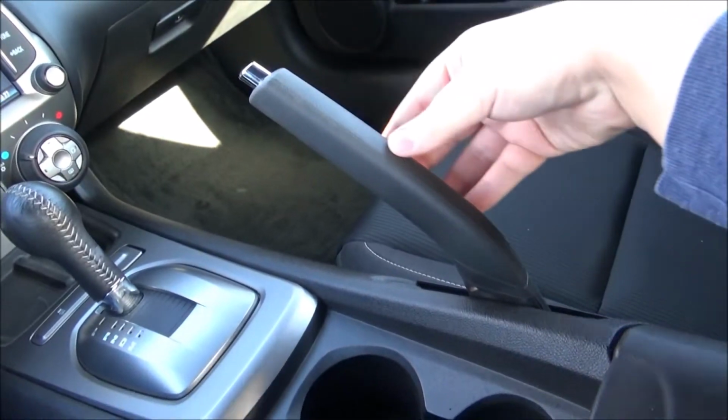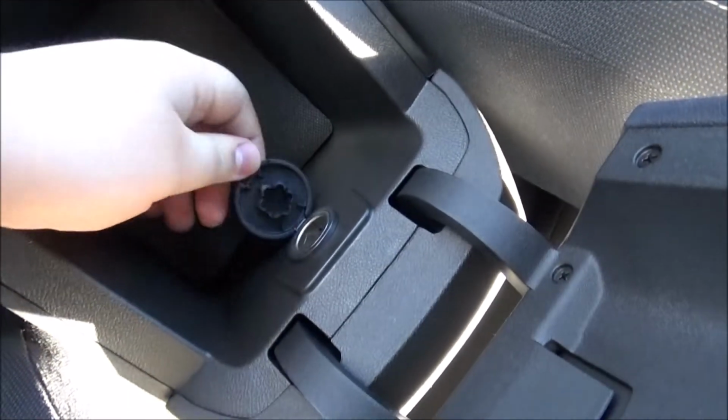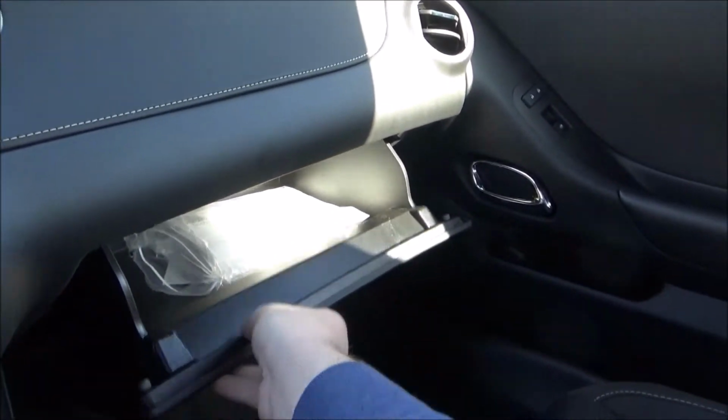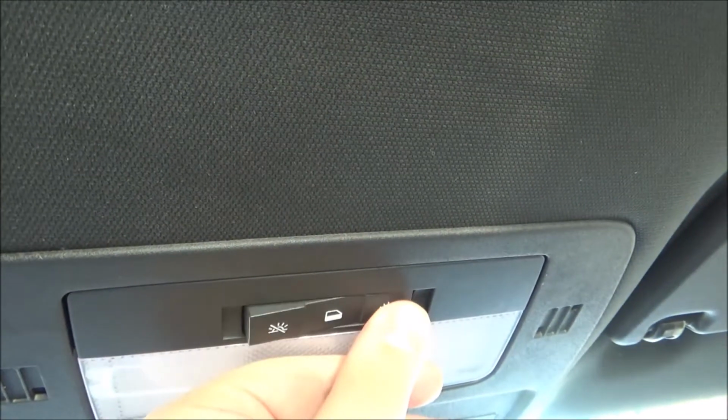The parking brake is hand operated. You've got 2 cup holders behind the shifter. And you have a center console with some storage along with another power outlet, a USB port, and an aux port. The glove box is lockable. Nice frameless rear view mirror. Both sun visors do have vanity mirrors. Passenger airbag indicator. Your overhead lighting.